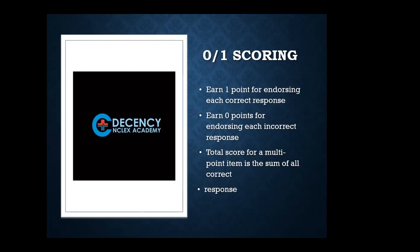And then you get 1 correctly, you earn a point. You get 2 correctly, you earn points. You get 3 correctly, you earn points. If you don't get any one correctly, you don't lose a mark for not getting it correctly, but you will not earn a mark. So what this scoring method is looking at is just your correct answers. You get a mark for it.